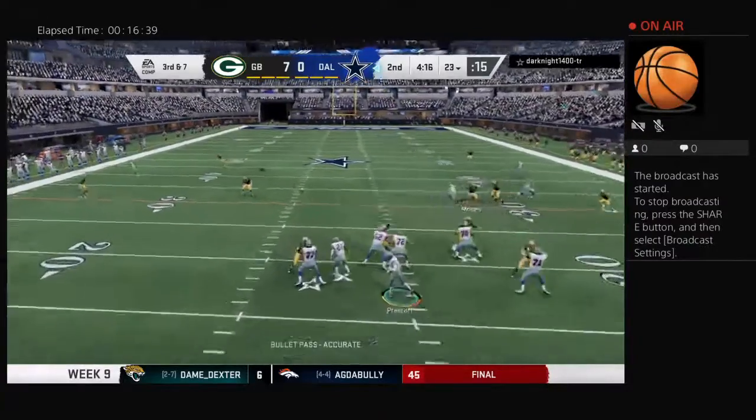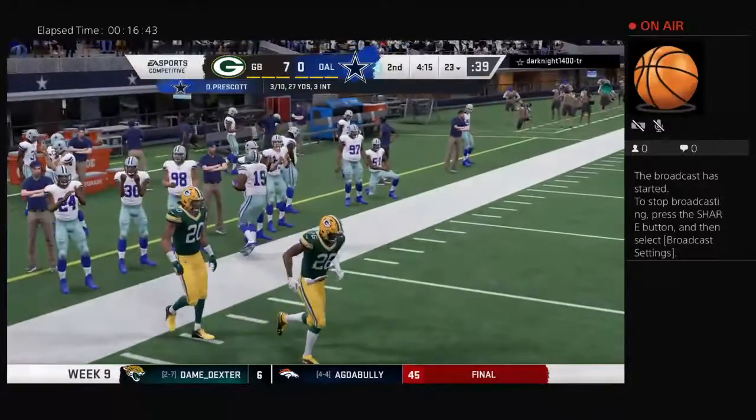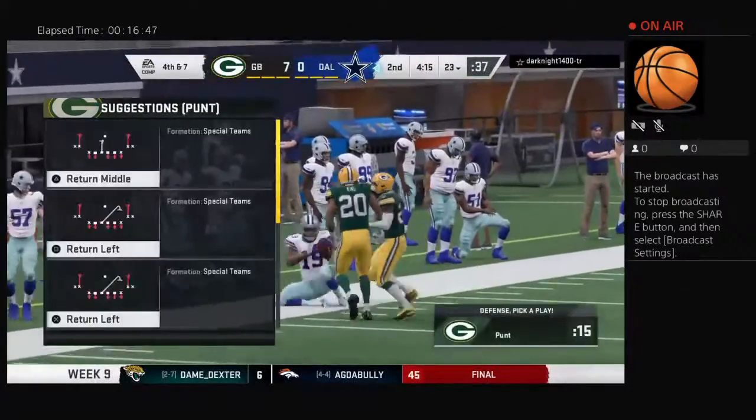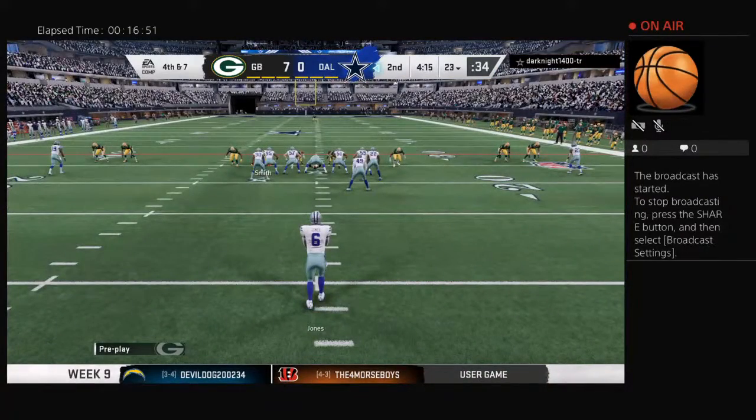Prescott. And able to catch it on the left sideline, but they're going to rule him out of bounds. So it'll be incomplete, certainly one they'd like to have back as it brings up 4th down. Out now comes the Cowboys punter as he'll punt it away for the 2nd time.